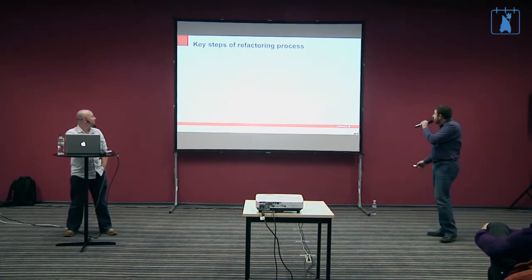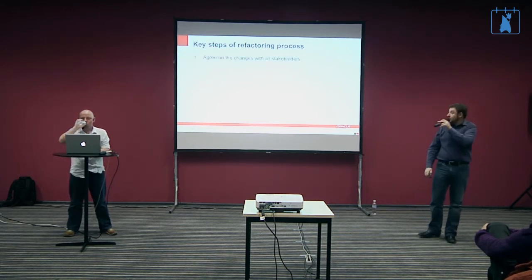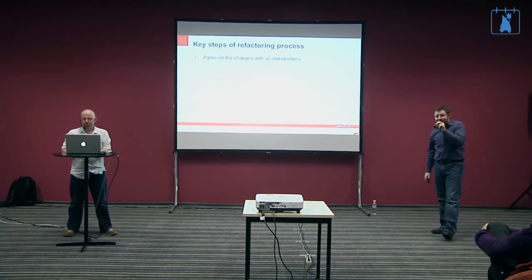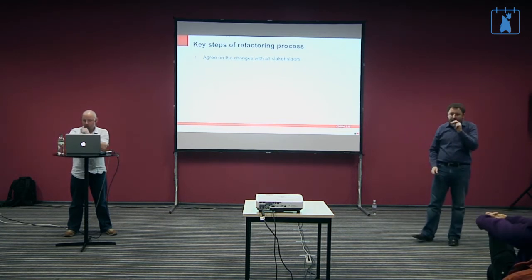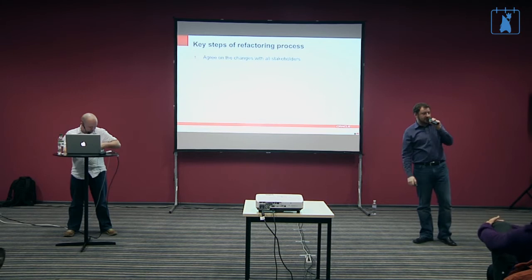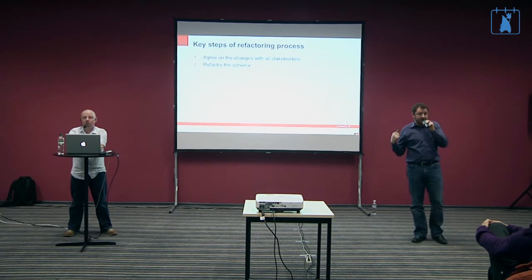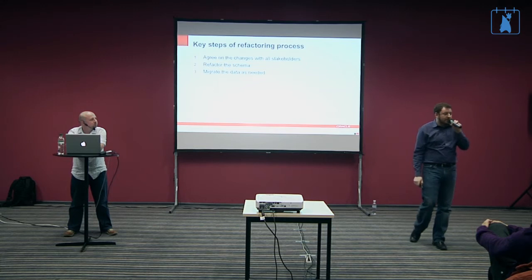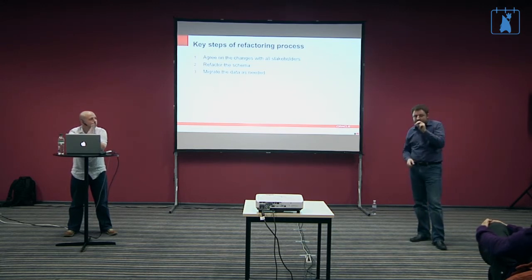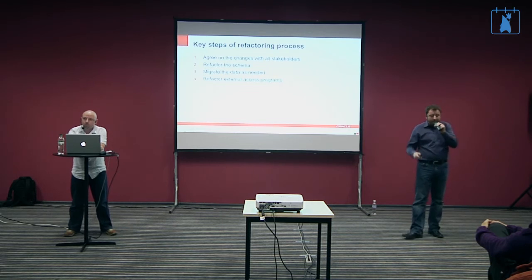All right. Key steps. When you think about refactorings, you're typically going to go through a particular sequence of steps. One, and probably most important, is agreeing that the change is needed and agreeing with all the stakeholders, whether those are the guys from QA that maintain the data load scripts or the guys that author complex reports. Then you're going to apply one of the patterns and refactor the schema. You're going to migrate the data, and at times it gets pretty tricky. Quite often you will apply refactoring to data stores that have millions, if not hundreds of millions of rows. You have to refactor your external access programs gradually, starting with at least one.